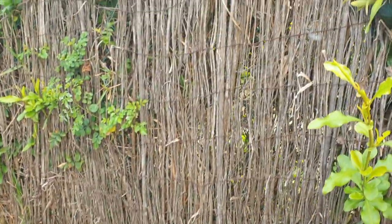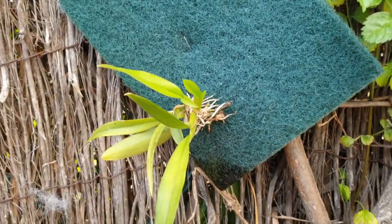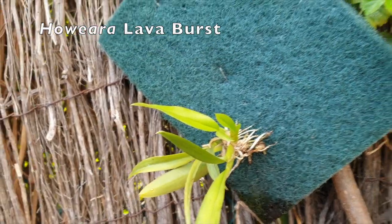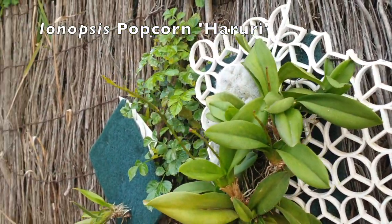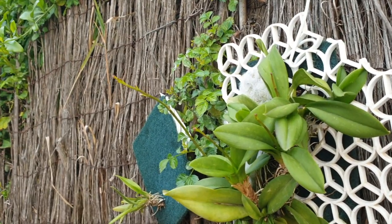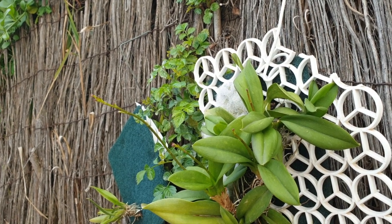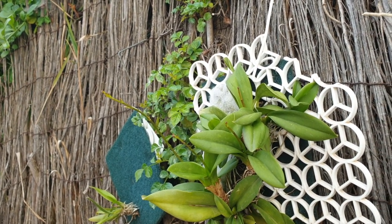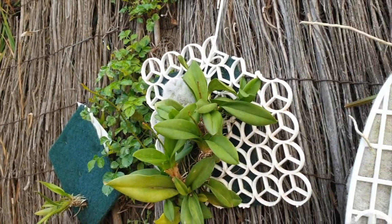And up here are my little mounts, just enjoying some of the natural sun. This is the Hawaiara Lava Burst. Still hanging on, still hanging on. Phalaenopsis Popcorn Harari, 4 spikes. Can you believe it? Check it out. 4 spikes. That'd be awesome if they make it. Seeing as I bring this orchid in and out every single day, I might incur bud blast, but the health of the orchid is more important to me.